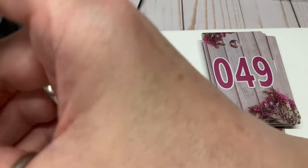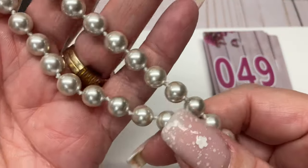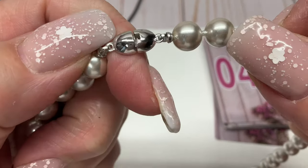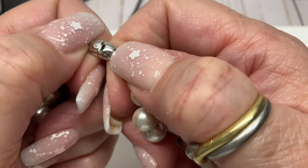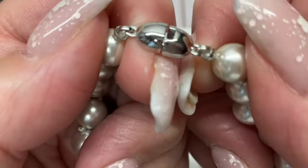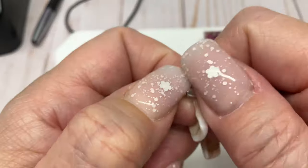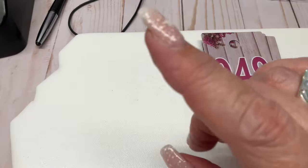Okay. We have a Monet faux pearl necklace in a gorgeous color. It's like silvery. Gorgeous. There's the Monet and the cool clasp, too. Okay, that's interesting. I feel like a piece of the clasp is not there. Do you see? Doesn't it usually have a little tab that sticks up? Okay, I'm gonna mess with that off camera at some point. I feel like it's broken.